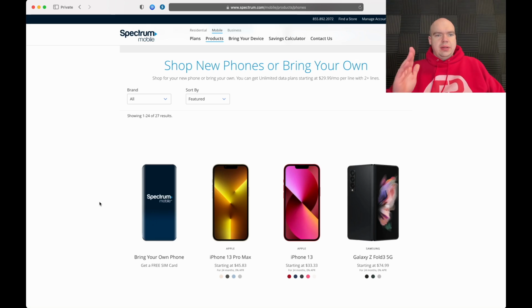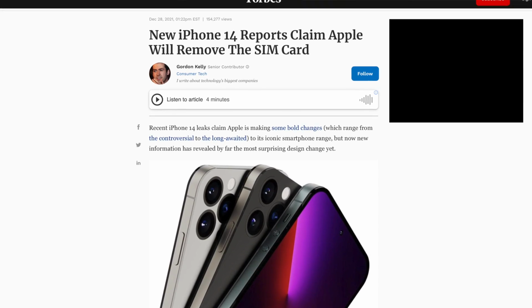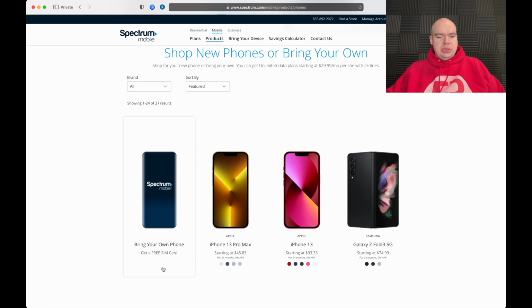All right, now we're going to go ahead and briefly chat about the phones here. For Spectrum Mobile, you can shop new phones or you can bring your own. So as we see here, you can bring your own phone and get a free SIM card. Currently, Spectrum Mobile does not support the eSIM, but all these carriers are eventually going to support the eSIM. The eSIM is an electronic SIM card, so you won't actually need the physical SIM card, because eventually Apple, as they always do, is going to pull the SIM tray in the upcoming iPhones. So all these carriers are going to be forced to have the eSIM, but currently Spectrum Mobile does not have the eSIM right now. So they will send you that free SIM card.